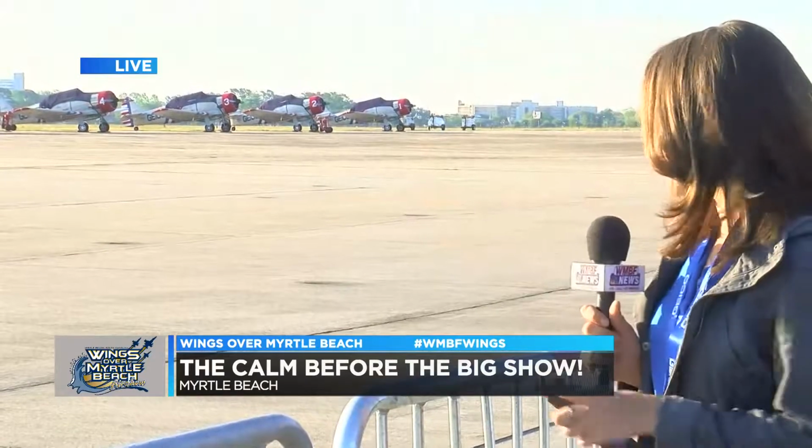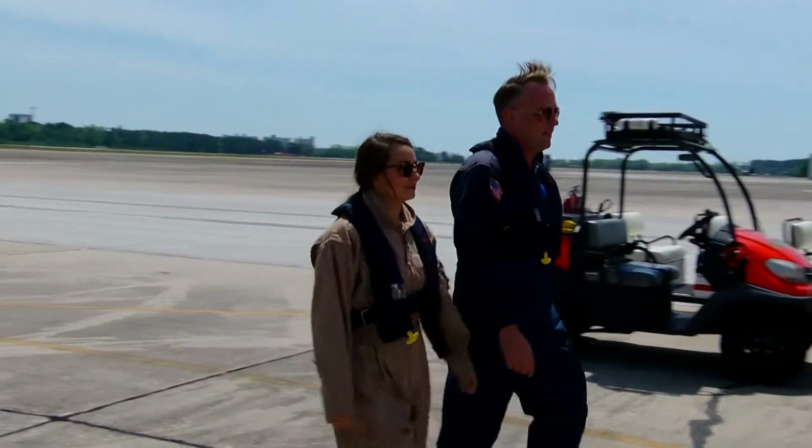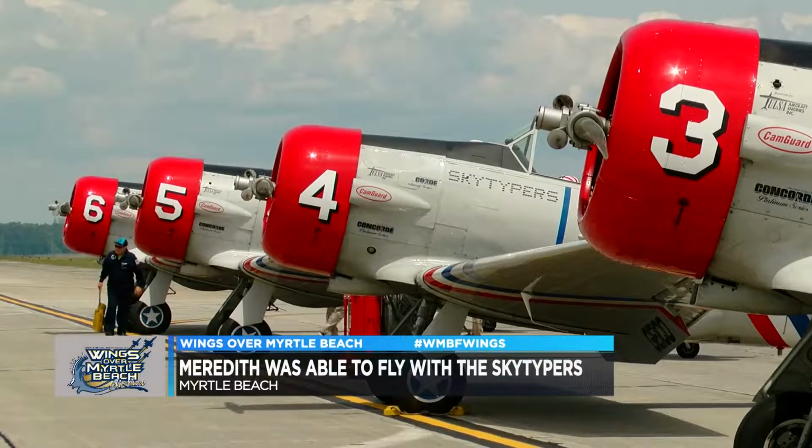Caitlin, it was a great experience. When I first heard this big show was happening a couple months ago, I was like, I have to ride with someone. Well, I was lucky enough. I rode with two, and one of them you can see right behind me, the Geico Sky Typers. It was a really great plane, a vintage plane. Actually, take a look at some of this video that we have of it.